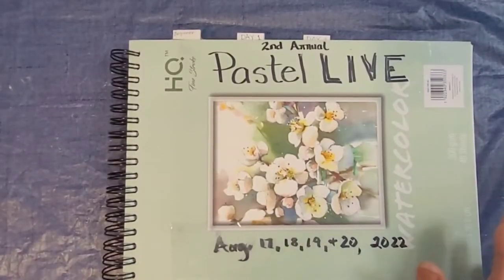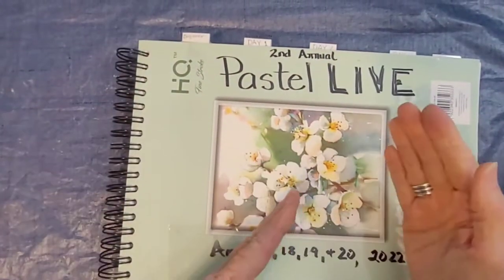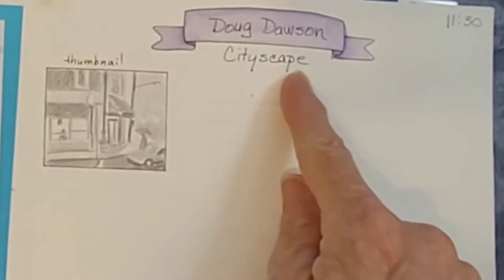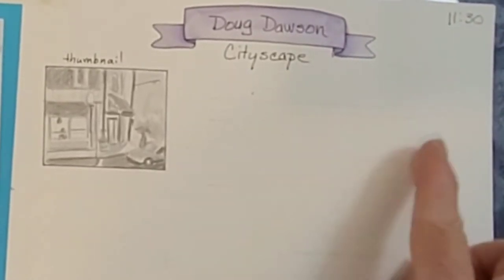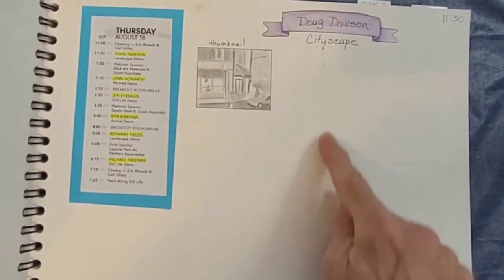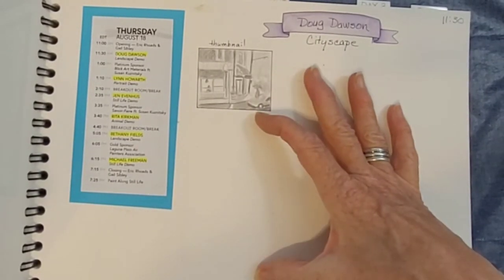My goal for this notebook was to organize it by days in the order that the presentations are made. I wanted each presentation to have a thumbnail, the artist's name, what they're focusing on, and the time of their event, as well as some lines drawn for note-taking, so my notes will be fairly neat. And then, I don't know if you can see this, but it is a pencil outline of the size of a small painting that I'm going to do.